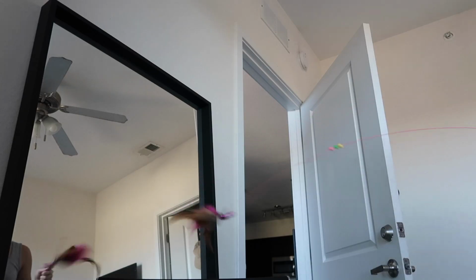Also, we have a new addition to the apartment. Hold on. Come here. Here she is. Yeah, so my roommate got a kitten. This is Canela, which is cinnamon in Spanish.